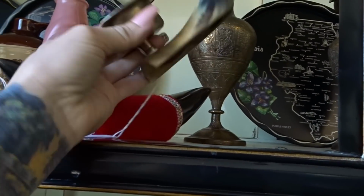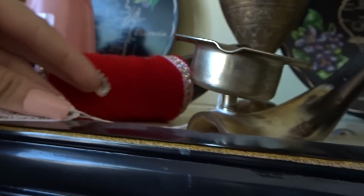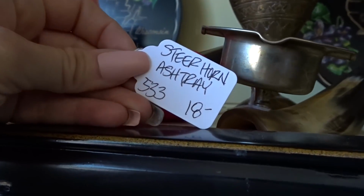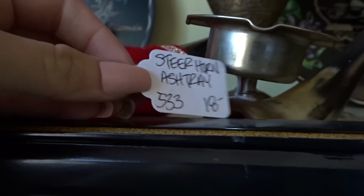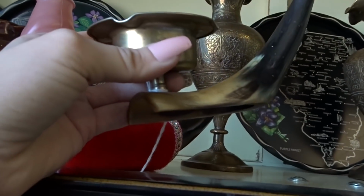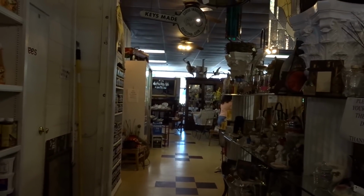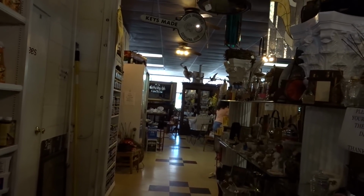Oh. Now that's pretty cool. A horn. Maybe candlestick holder? Ashtray. I sound like an idiot. Yeah, I guess you could use it as a tea light holder, though. Yeah, that's what I was thinking. I'm such a girl. I'm always thinking candles. I'm not thinking ashtrays.